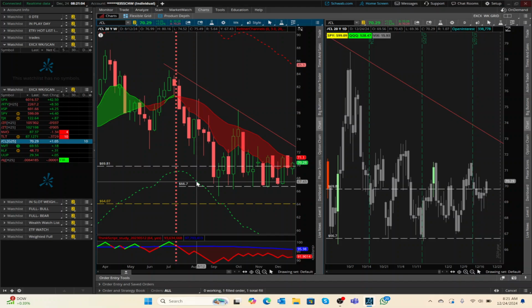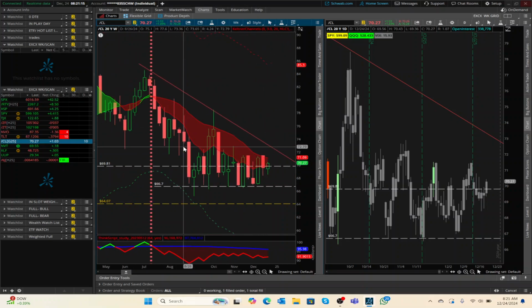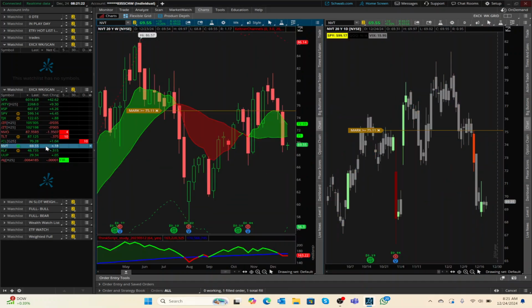So look for that break of 66.70, and then if we can get above the trend line here, that right there could be pretty powerful for a very juicy rip the other way, right? Ascending triangles and descending triangles don't have to fire the traditional direction. I've seen them fire the other direction and be just as powerful.